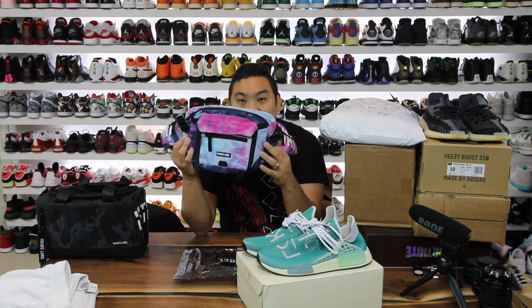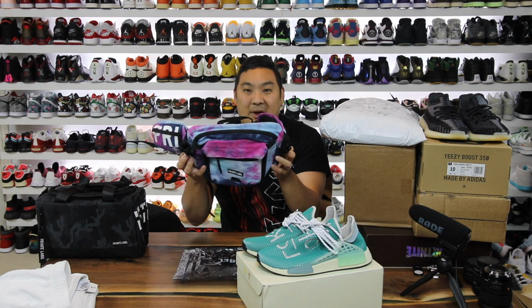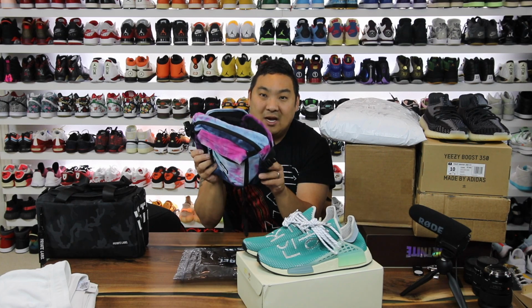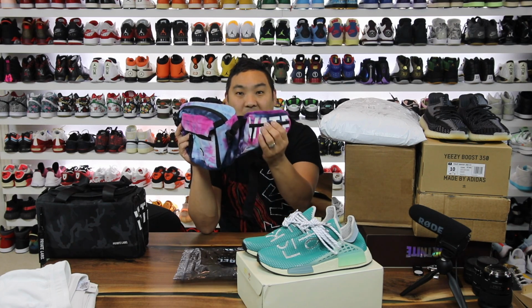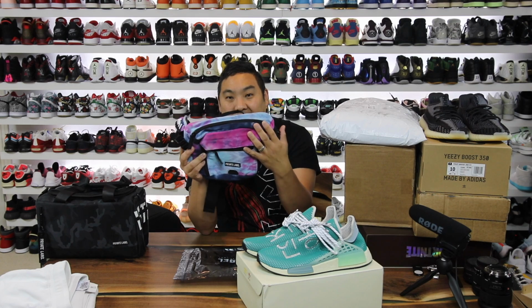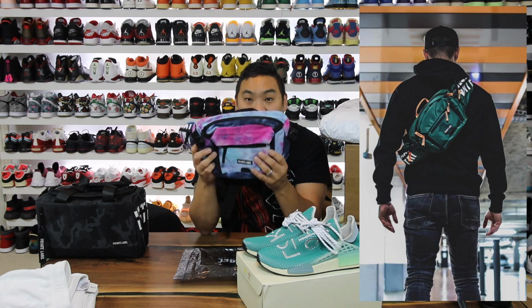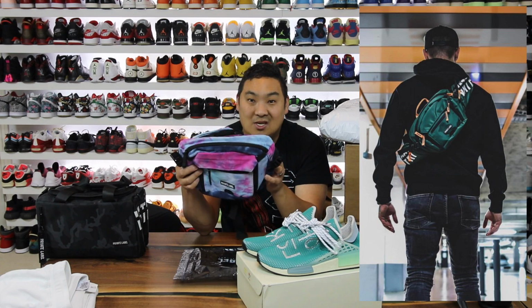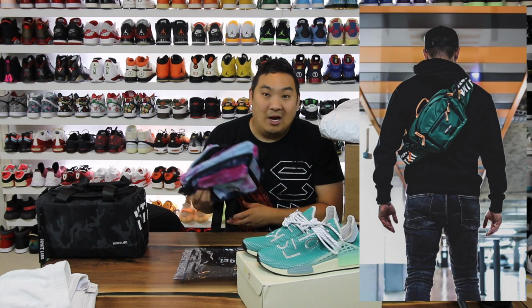What a guy. And lastly, they sent over this crazy looking shoulder bag. It's like a bubblegum tie-dye look to it. Pretty rad shoulder bag or waist bag, depending on how you want to wear it. It's definitely a colorful one and has nice little pockets on the sides and in the front. You can probably fit a lot of stuff in here. Honestly, bike rides with a family, this is one that I can throw in real quick, bring some snacks and stuff like that, because we go on family bike rides all the time.